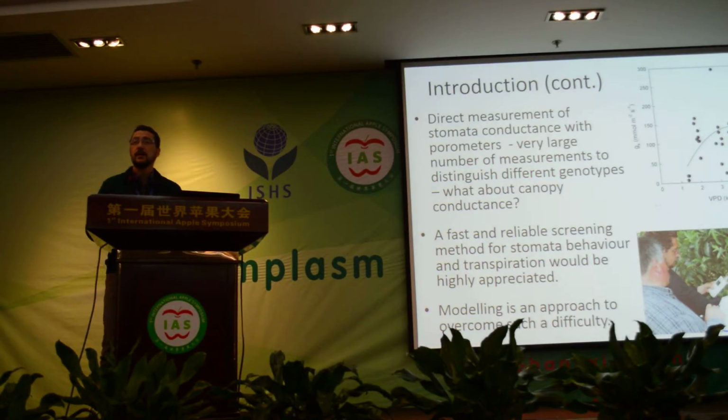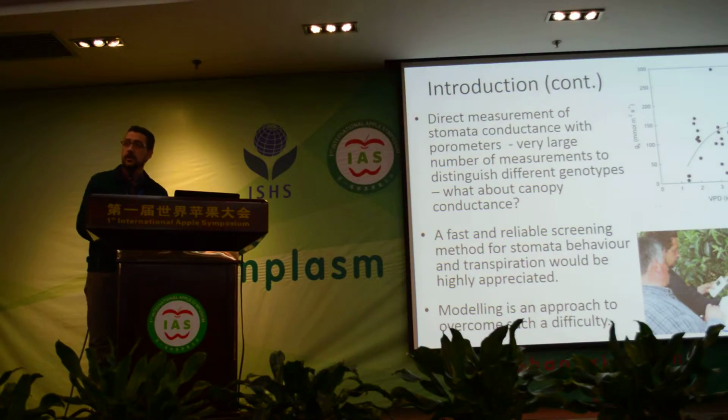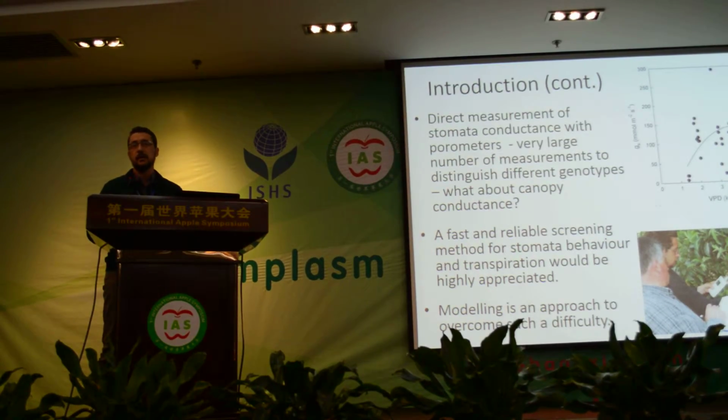The current practice for measuring stomata conductance is by using porometers. But actually, we're working with fruit trees, with complex canopy, and very heterogeneous measurements because of the different exposures of leaves to radiation, temperature, and water pressure deficit. So when we try to compare the canopy conductance at the tree level, and we want to distinguish between different genotypes, then it becomes very, very complex. What we need in the very beginning is a fast and reliable method to screen for stomata behavior and transpiration.